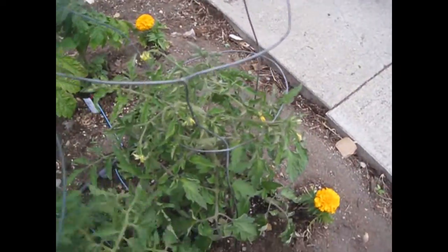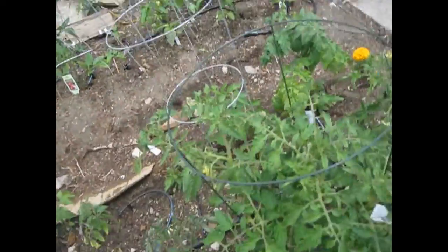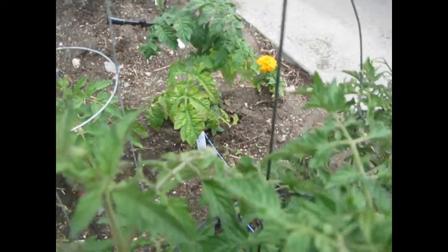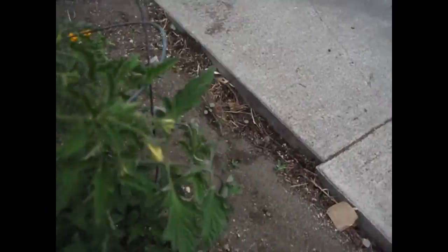And we can see that there's flower clusters. This one's got a big flower right there. What I do to pollinate these without going around to every single one is just shake it. Give the cage a little shake. This is bushy. I really grew these bushy, and I really like how they're turning out. Some people like to grow them big and long. I like to grow mine bushy. And, you know, it's nice.